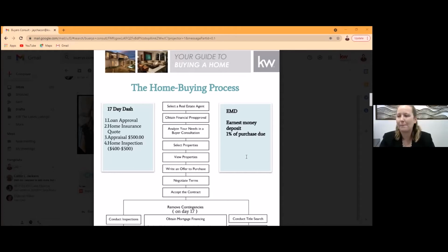Once you start selecting properties, you're swiping on these apps, kind of like dating. You start seeing what's your type, right? What do I even want? What's my type? Then we're going to start viewing properties, and that's what I call going on dates. We're going to go on dates, not fall in love with them. Okay, all right.